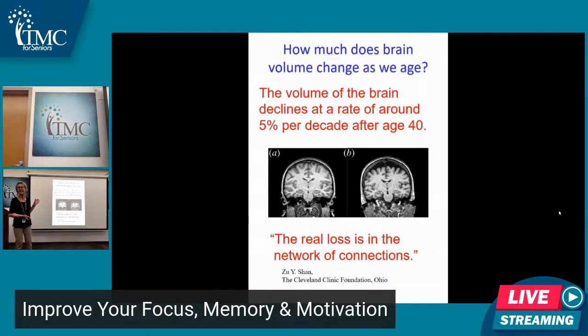So has anybody seen an image like this of a brain before? Well, this happens to be a picture of a 30-year-old and a 70-year-old healthy brain. So even though the 70-year-old looks like that, it's still considered healthy. No psychological problems, no clinical problems at all. That is considered normal brain aging. And what happens to our brain is every 10 years, so every decade after age 40, on the average, it shrinks about 5%.